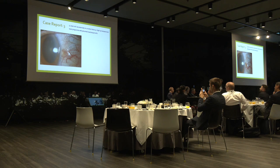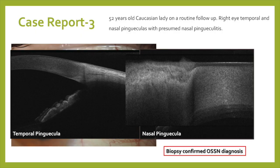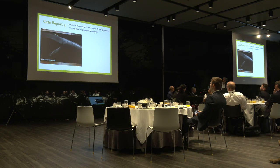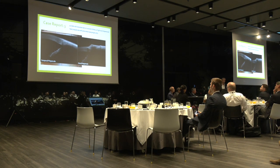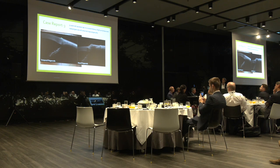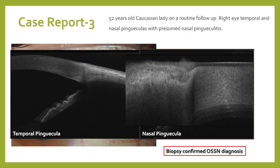So what I did, I scanned the first pinguecula, the temporal one, and here you can see that this is normal because you can follow the corneal epithelium through towards the conjunctival epithelium. It's homogeneous, there is no problem. But then you move to the nasal pinguecula and this is not normal. You can see the difference between a normal and an abnormal pinguecula, where the epithelium again is showing signs of ocular surface squamous neoplasia. This patient didn't want topical chemotherapy, so he had an excisional biopsy to confirm the diagnosis.